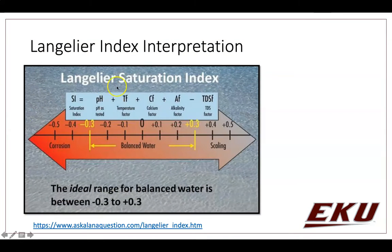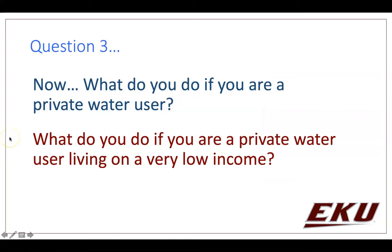So corrosion numbers are negative on the Langmuir Index. Scaling, which is on this side, positive numbers are scaling. Ideally, we want to be in this range so we're not building up too much calcium, and down here so we're not taking away too much of the pipe. As you get further and further on the corrosion scale, your pipe degrades more and more and more.